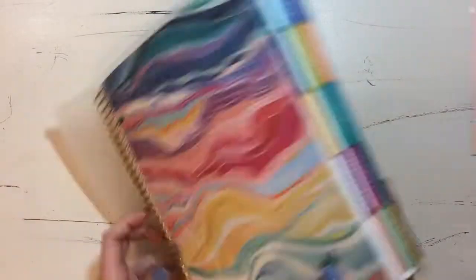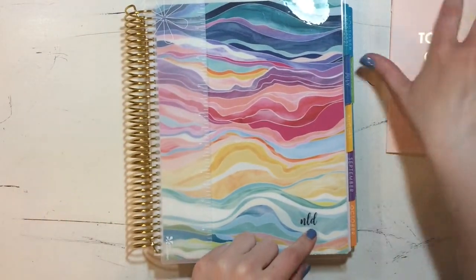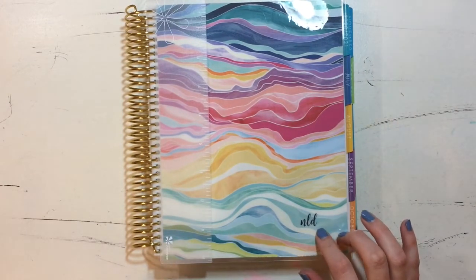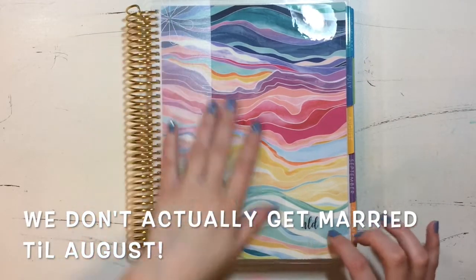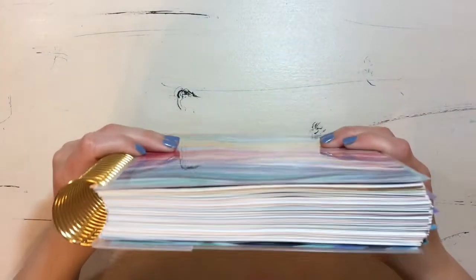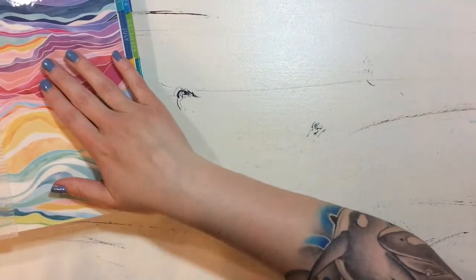So this planner, I actually got my married initials on there. I always get just my initials. My name is Nicolyn Butler, and I decided to get my married name, so I changed it up. I got the D for Dixon. This is gorgeous. Like I said, stay tuned for my setup video where you can see me set this up.